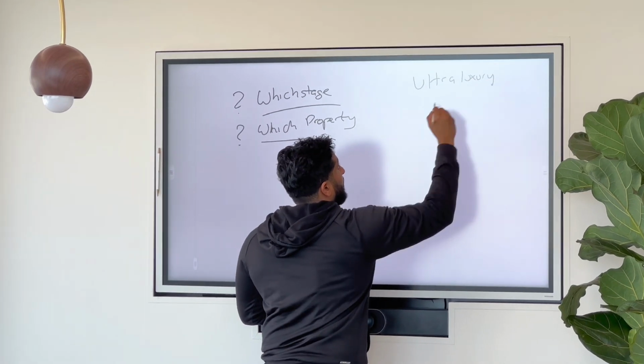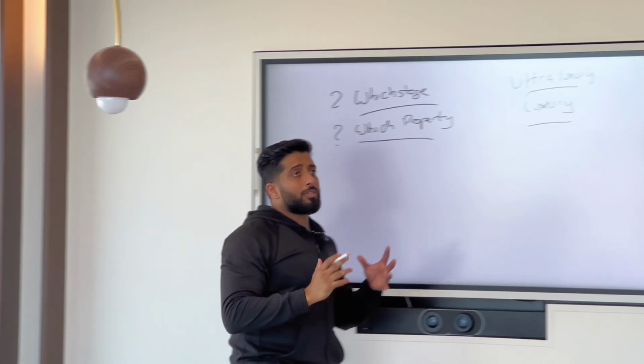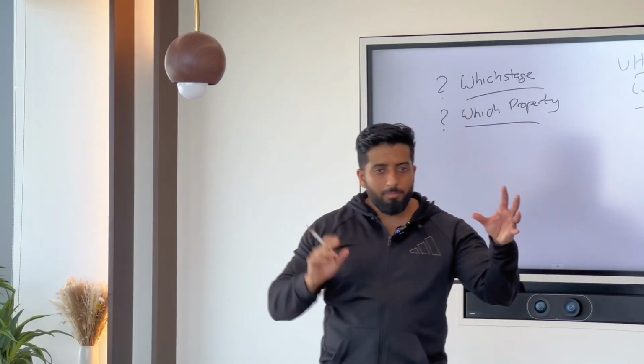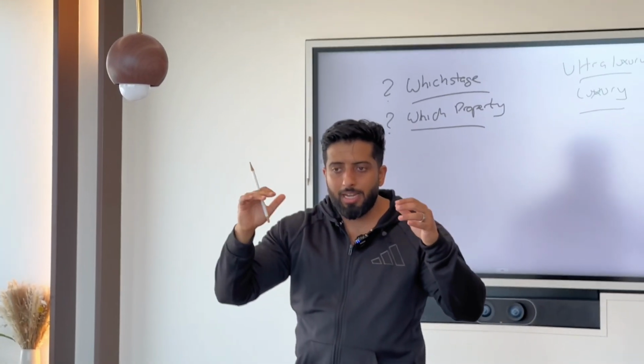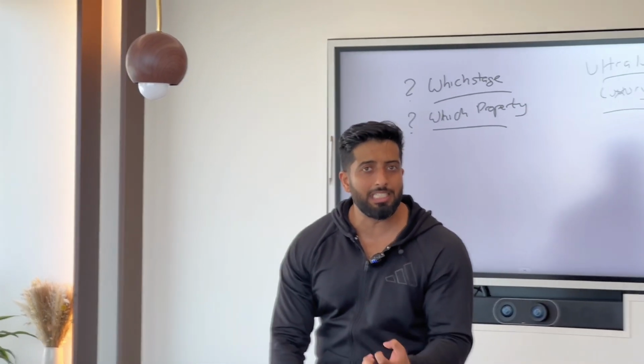and Sidra comes under luxury. Now, if I invest somewhere around 5 million, my property value goes up to 8 million, and I'm leasing out at around 80,000 dirhams a month. That's a fantastic deal, right?